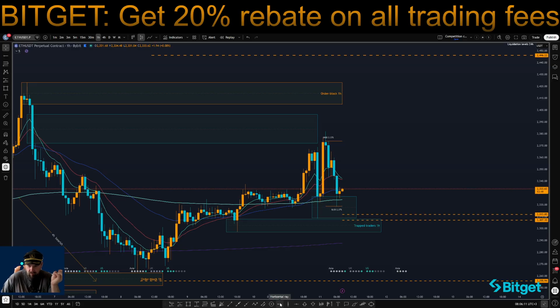Many people who were in the US might have gone to bed already or so. It's difficult to say, but there are small liquidation levels above here, so not too much. Let's start building the rest of the trade ideas.